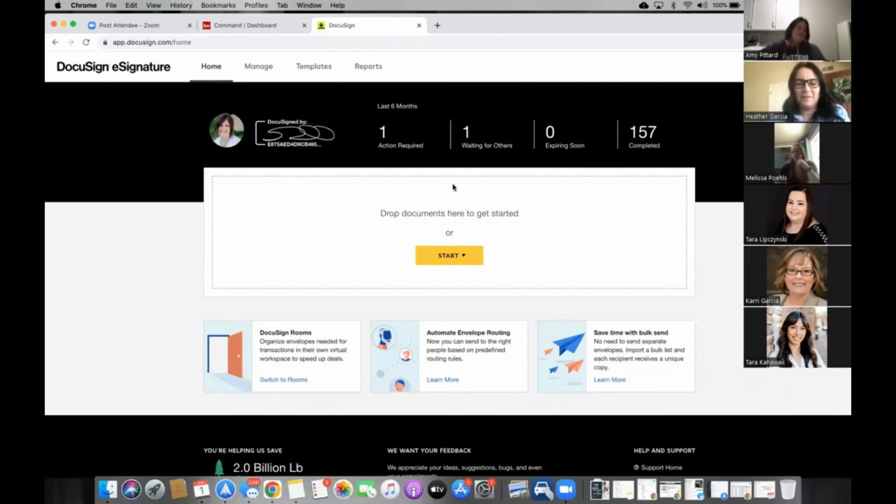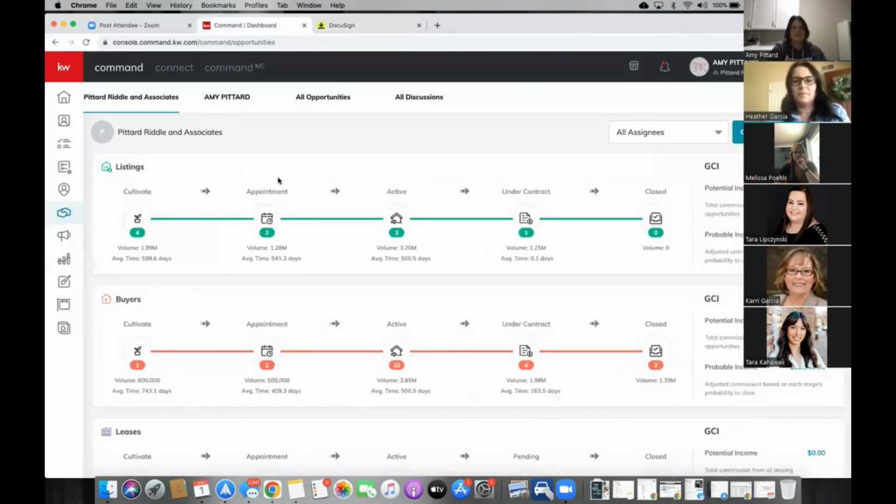So when we log into DocuSign directly, it's just the regular DocuSign. The way that Command is set up, if you were using Command inside of opportunities to upload all the documents and everything, so if I were to go in here to, let's find somebody.